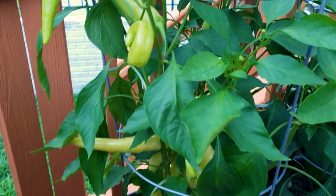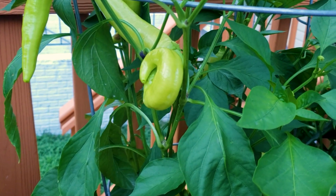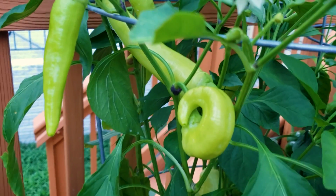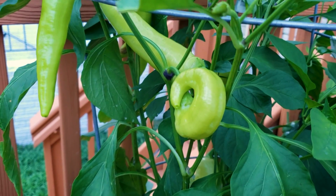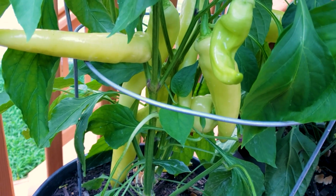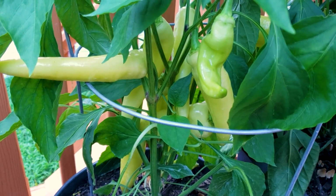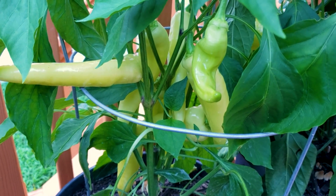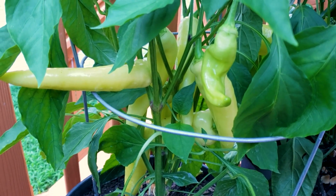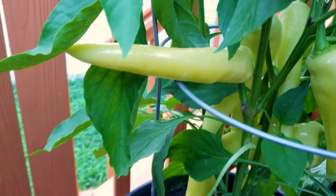This is my sweet banana. Last time we showed you, it was curled. We got a curly guy. That's okay. He'll hack up nicely. So bananas, you can pretty much pickle them, serve them with antipasto, put them on Italian sandwiches, do whatever you want. They're very mild, there shouldn't be any heat with them, but they are pretty, and I've got several of them. They grow between 4 and 6 inches long, I believe.